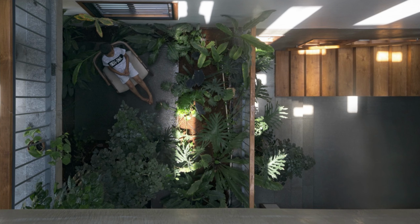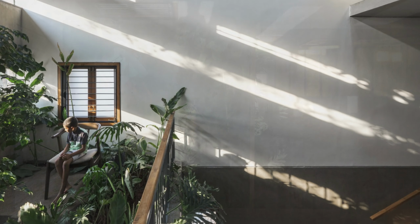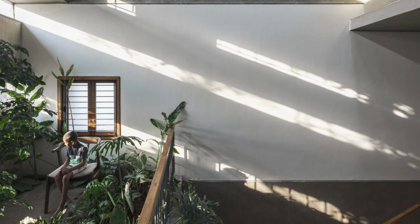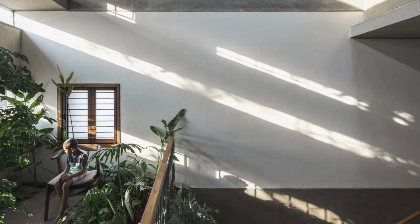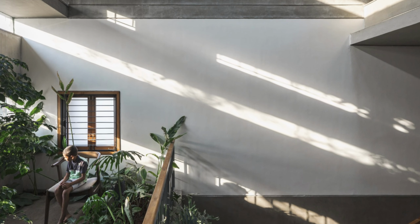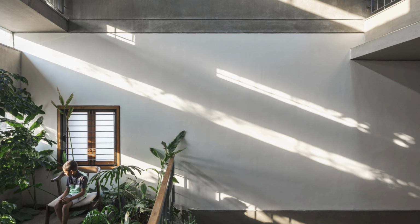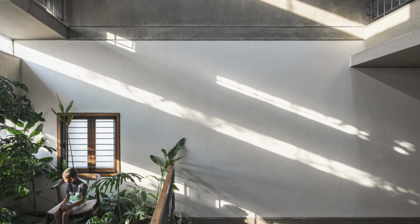Considering both climate and functionality, the north-facing side of the house was designed to be more open, accommodating social activities like studying and family gatherings. The south-facing side, in contrast, houses areas like bathrooms and bedroom closets, where people spend less time during the day.